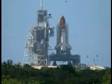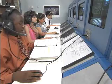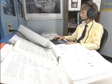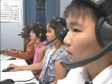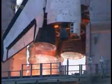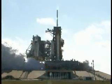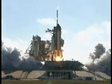Now, the launch control officer asks you if you are a go or no-go for launch. Countdown is holding at T-minus 3 minutes. The launch readiness poll will now be conducted. LD report. LD reports. Go for launch. OTC report. OTC reports. Go for launch. GLS report. GS reports. Go for launch. The countdown begins. 10, 9, 8, 7, 6, 5, 4, 3, 2, 1. Liftoff! We have liftoff of Space Shuttle Discovery.